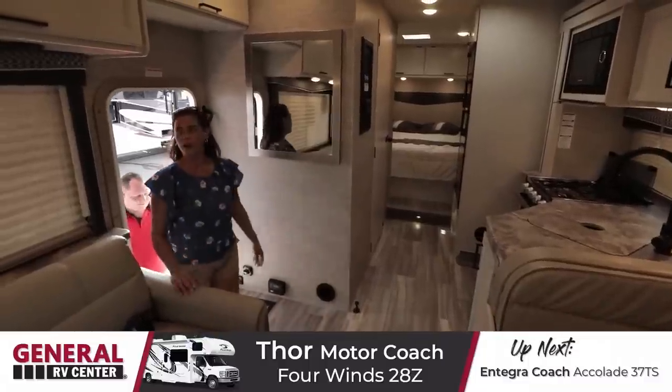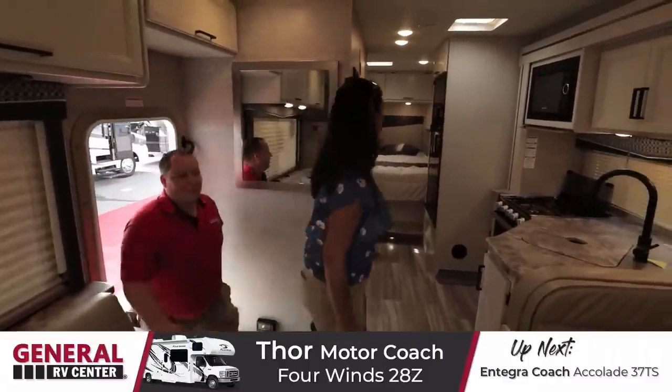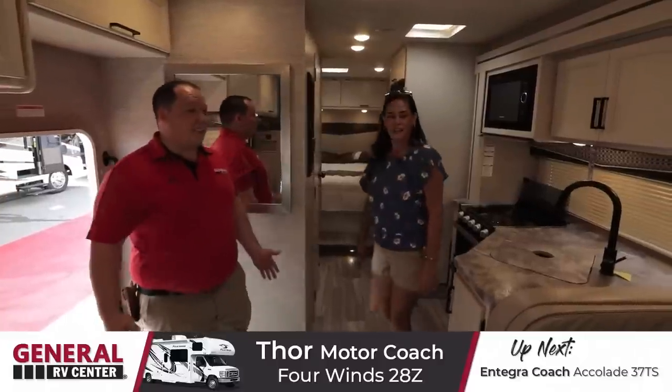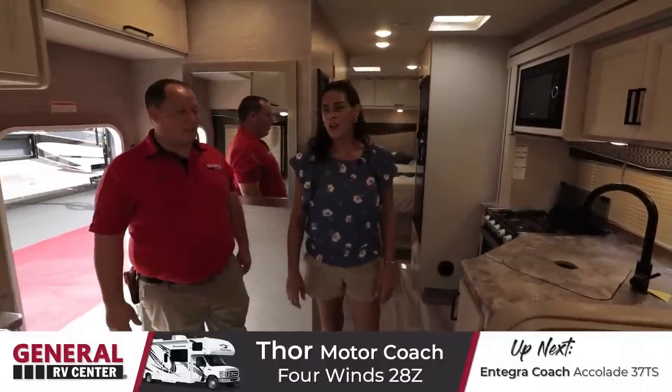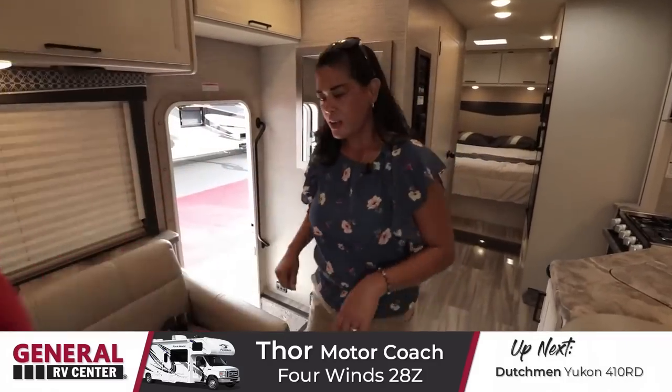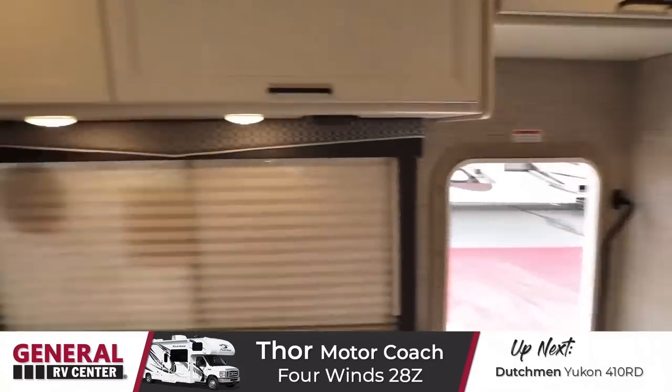Oh, wow, look at this. This is amazing. New, redesigned interior and everything. Andrea, where should we start first? You know what, should we just start in the cockpit area? Yeah, let's see how comfortable this is.